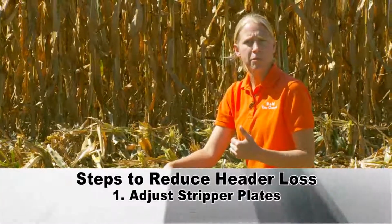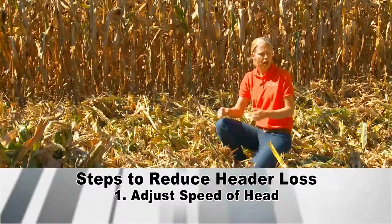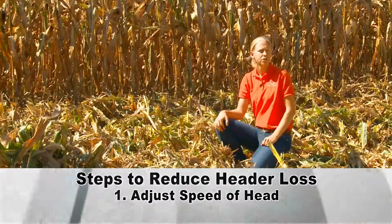Adjusting the stripper plates is going to be the first thing that we try. Dial those back in a little tighter to try to eliminate some of this loss that we're seeing here.